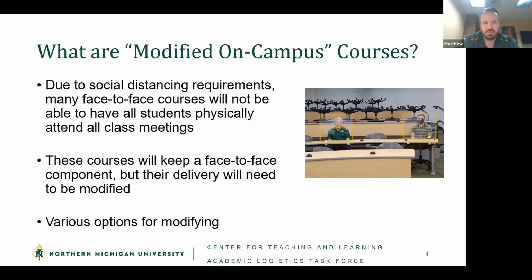So those courses will keep a face-to-face component, but their delivery will need to be modified in some way, and there are various options for doing that. And that's the term we're using here at Northern, is modified on campus. And I finally learned the term myself, so I don't even have to look it up every time. So were there any questions about that, or should we dive in and start talking a little bit more about some of those options?